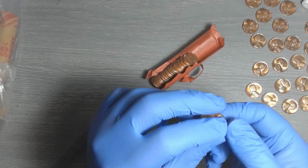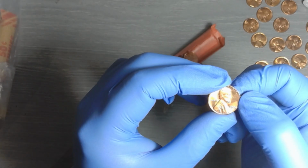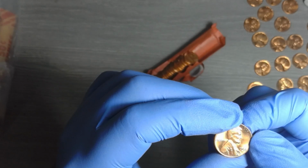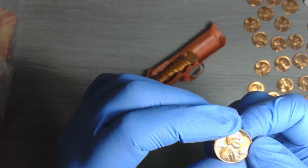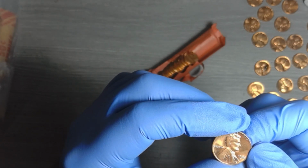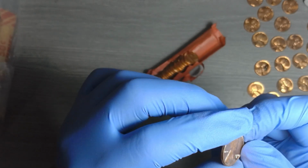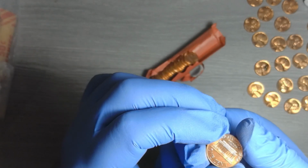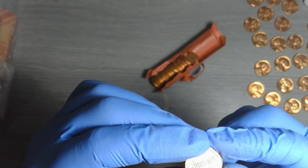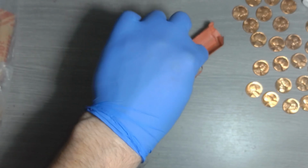Something like this. Sometimes the old roll was just not worth keeping, or something happened to the roll and they needed to put it in a new roll or into a tube. That happens sometimes too. But I don't think that was the case for this.